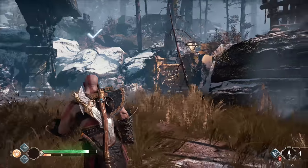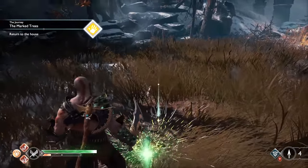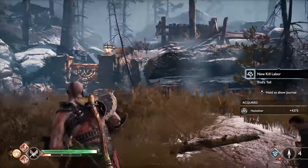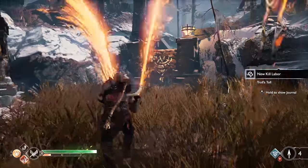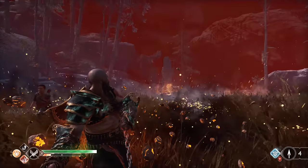So I also have the other weapon. I am ready. Do not speak again. All right, return back to the house. I want to try out these abilities really quick. Let's see what I've had on there. Oh, it's so sick. Hold on, what about this one?